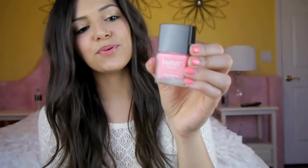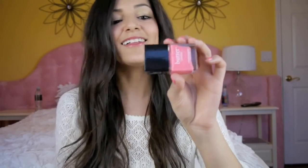It's this very pretty pink coral color that is so stunning for springtime, especially if you have a nice tan. I just think it's such a gorgeous color, and I've been repainting my nails with this color because I'm obsessed with it. I'm really into coral in general right now. Almost everything that I've been buying recently is coral, which is really weird, but I really love this color, and also I love the formula of Butter London polishes.